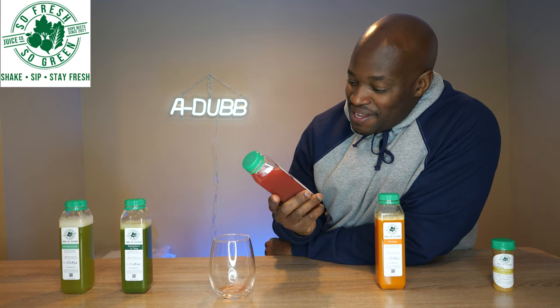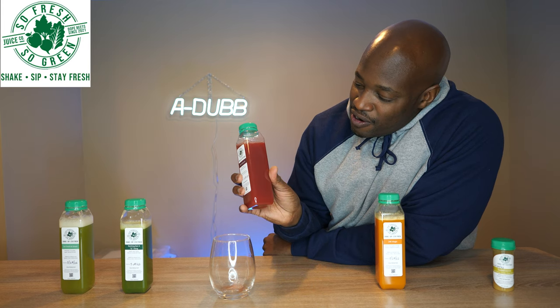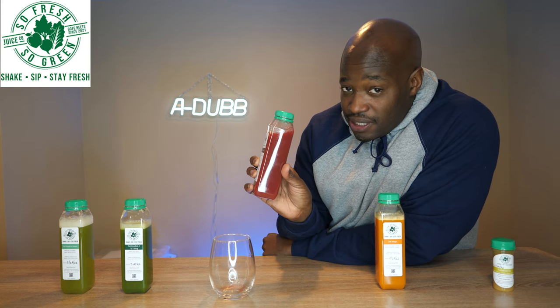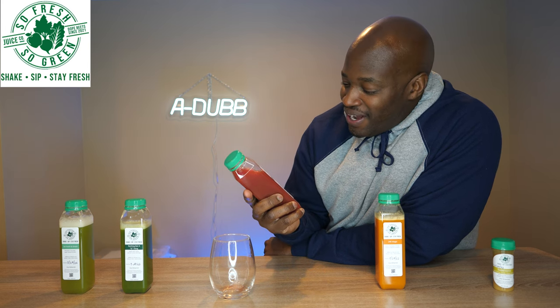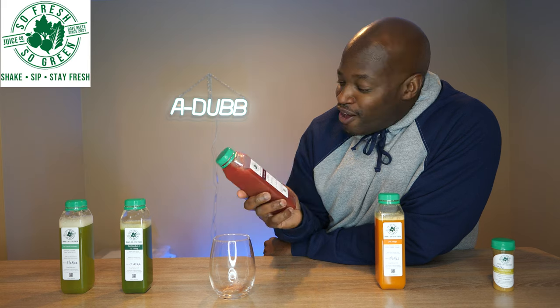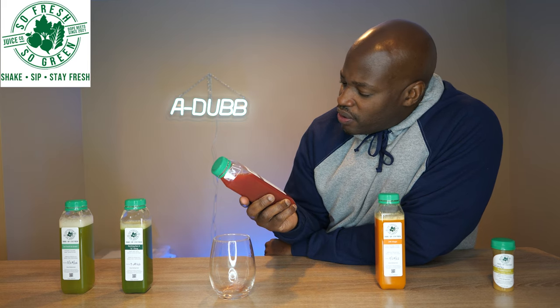This tastes like it looked. It looks like fruit punch a little bit, kind of, sort of, and it has a fruit punch type of taste in a weird way, in a healthy way. Apple, carrot, what did I taste the most?